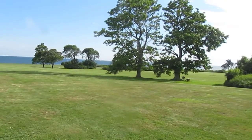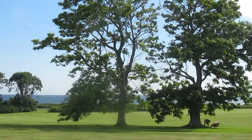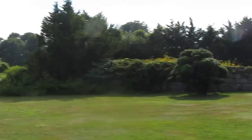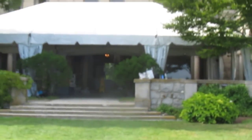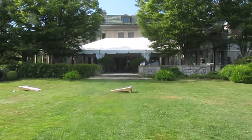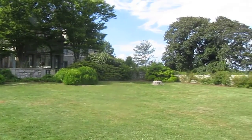I mean, you got these huge, old trees, you know? I mean, people come down here for picnics and what have you. Now this is looking back at the mansion itself. Let me just zoom out, give you a sense. I mean, you couldn't ask for a prettier setting.